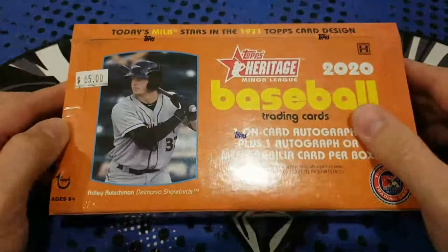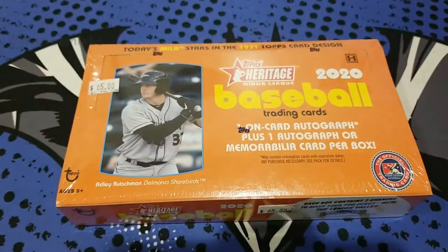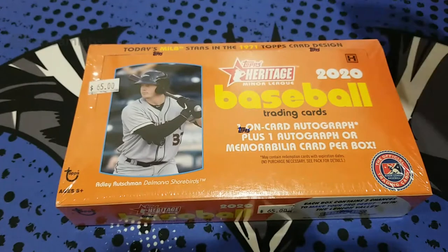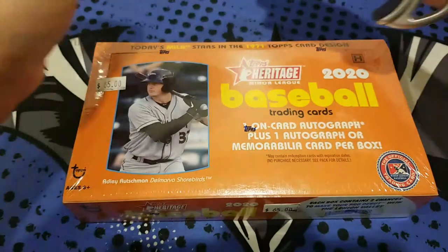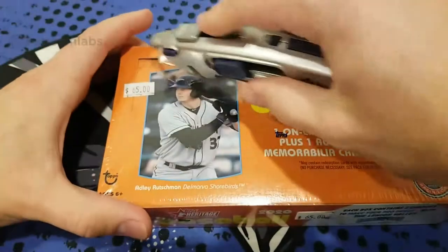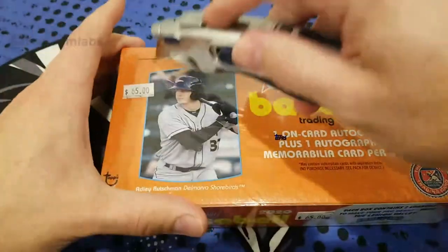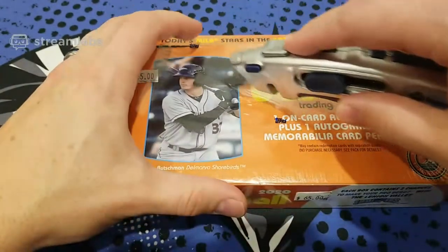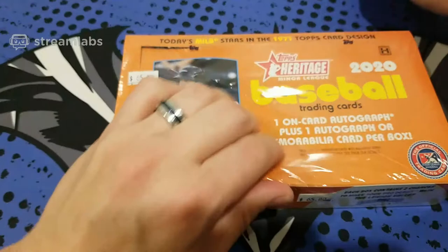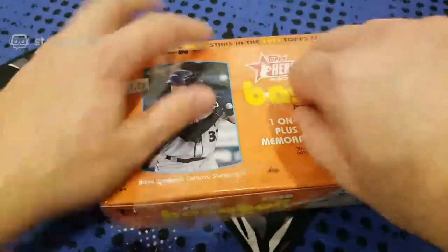Kind of missed the minor league season this year, but at least we got baseball on and then a World Series tonight. Okay, without further ado, let's rip this, and we got a top loader. I want to make sure I don't cut through that. Yeah, this is pretty sharp, so I'm just making sure. There we go. I want to cut the top loader.